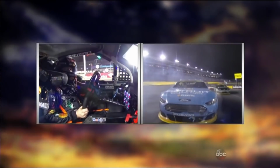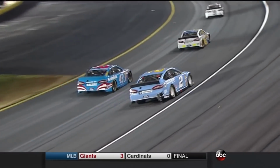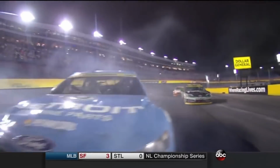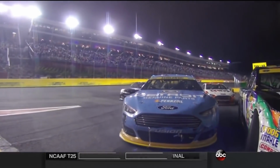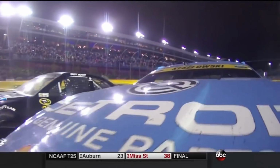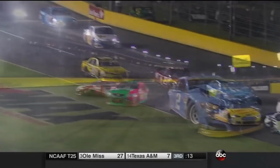Keselowski and Kenseth, with Keselowski running into Tony Stewart. Now as the cars stack up at the entrance to the pit road, that's the hit Matt Kenseth was talking about. And while doing that, Keselowski runs into the back of Tony Stewart, so then this. From Tony Stewart's bumper camera. And that's where all the front end damage comes from.